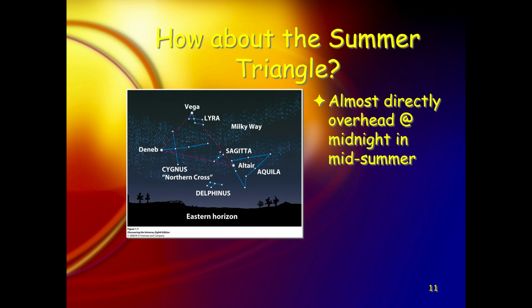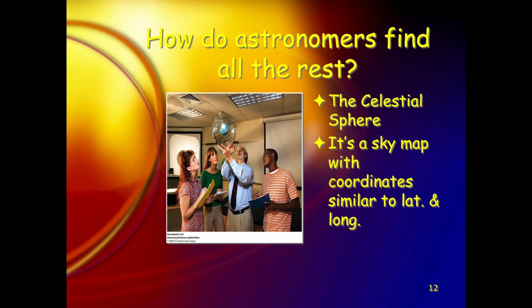The stories again aren't quite as interesting as Orion battling a big bull that's angry with his dogs, but we'll walk through all these where we know the times of night and the directions to look and the time of year to best see them. This was just kind of an intro into the night sky.